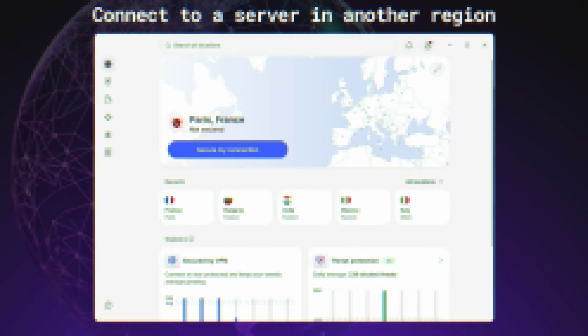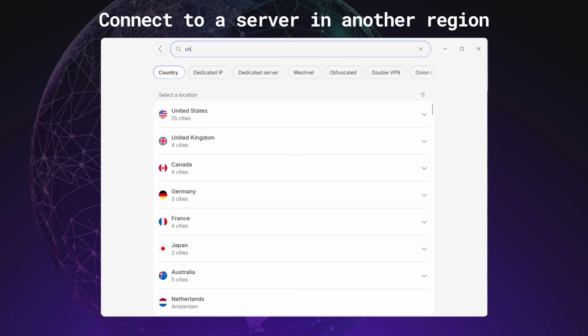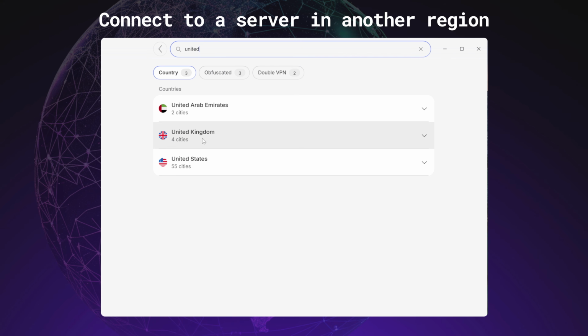Okay, now I'll use NordVPN to get cheap airline tickets. However, it's important I do everything correctly. I'll open the NordVPN app and connect to a server in another region that will hopefully help me save money on travel. And I have a few suggestions for countries that might lead to cheap flights.